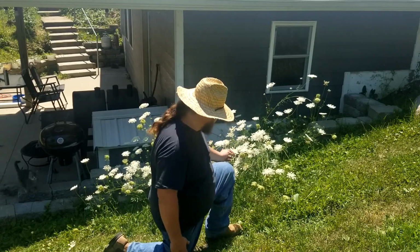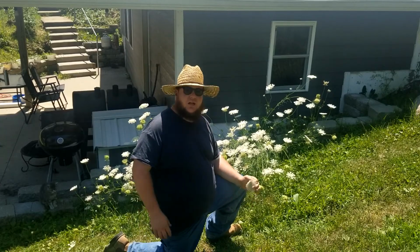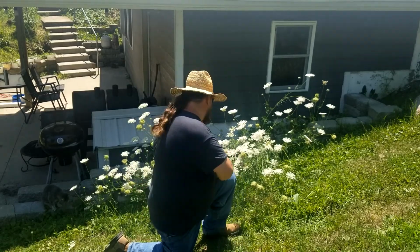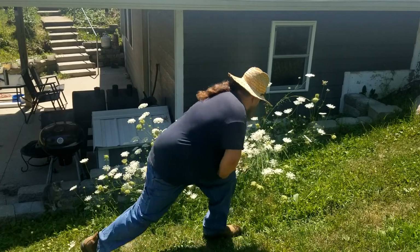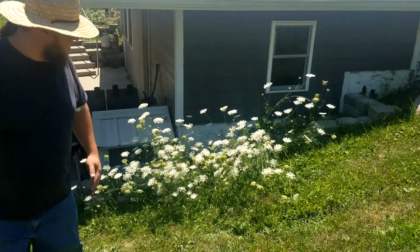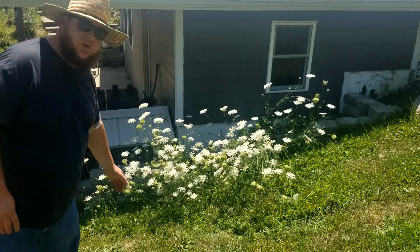The main thing with this plant is you just have to be very careful because it looks a lot like poison hemlock, and it's easy to get the two crossed, and you don't want to do that. So make sure you know what you're doing, and don't go off this video as identification, please. I don't want anybody to get hurt. But they made such a nice looking little flower garden. They actually look really cool.